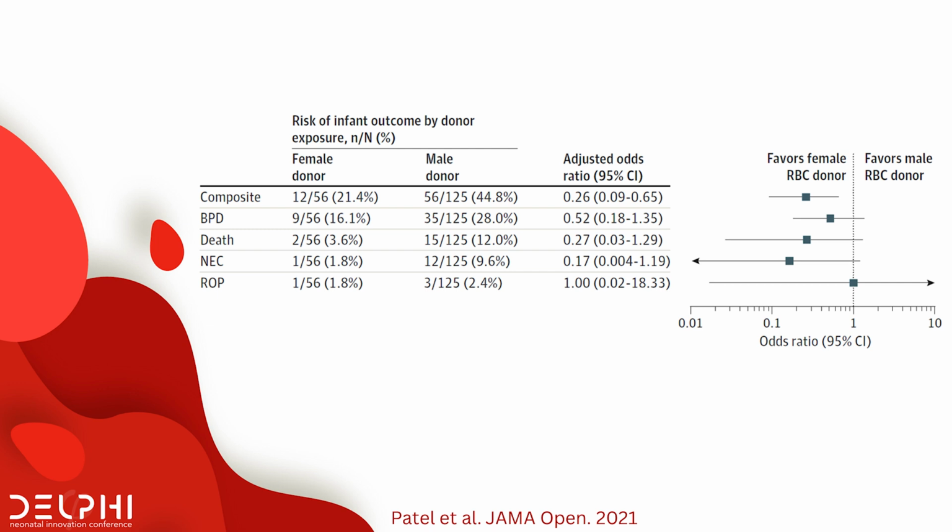And so this was something that we really were interested in, and we looked at, where we took a cohort of babies who were transfused, and we looked at those infants who were transfused from blood from only female donors. So all of the transfusions they got were from female donors, or they were transfused from only male donors. And they got about 2 transfusions on average. And then we looked at, were the outcomes, the common morbidities of prematurity, different based on whether these very preterm infants received blood from only female donors or only male donors.